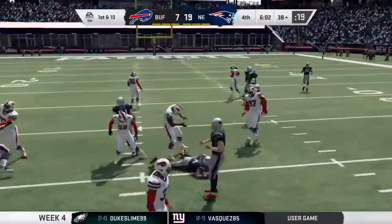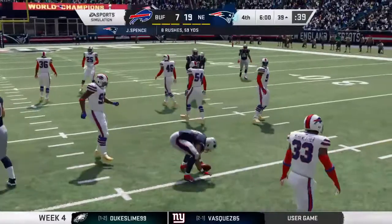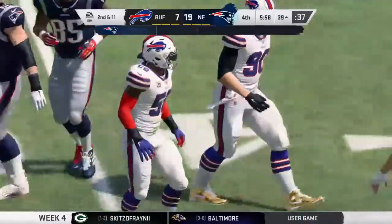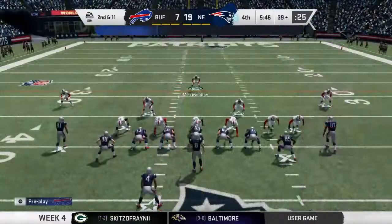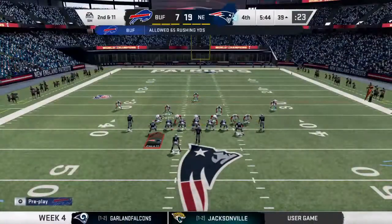They'll run it now out of the gun. And I think this defense knew what was coming, as he is smothered behind the line. He'll wind up losing a yard on the play, and it'll be second and 11.